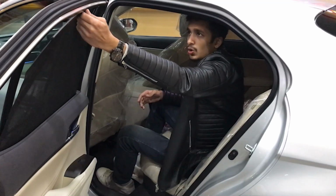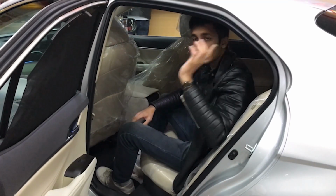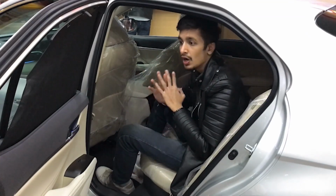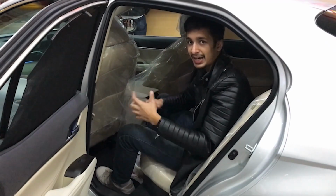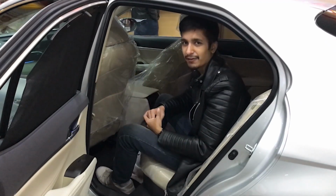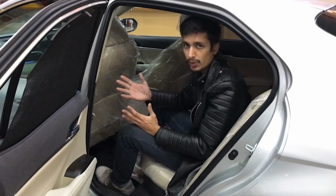We also have sunshades over here. They are manual, unlike the automatic one given in the rear, but still they have given the feature, which is really great, especially in a country like India where there is direct sunlight and it's quite hot. This is a great feature. Honestly, I don't think you will ever complain about comfort when it comes to the Camry.